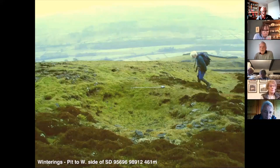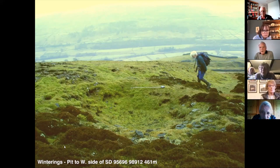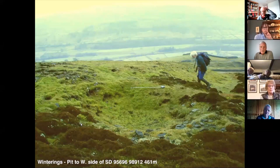Winterings, you find these puzzling things here. There's smelting debris up here, a huge pit here, probably about 3 meters across. What it was, we don't know. Was it a fire that somebody has excavated out to get the last of the lead out? Or was it just the foundation of a hut? It's a pretty exposed spot up here, and the workmen who were up there would have wanted somewhere to put their tools and keep dry.